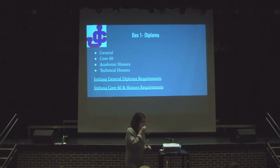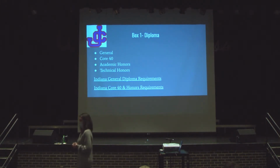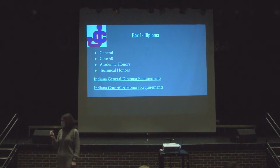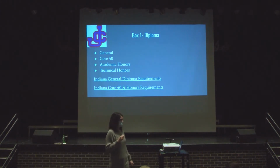So, the first box that we have to check off is your diploma requirements, and those come from the state and some local decisions that our board makes. So, this part hasn't changed. Your counselors make sure that you take so many credits in math, so many credits in science, English, electives, that type of thing. You have a general diploma, a Core 40, academic honors, or technical honors.